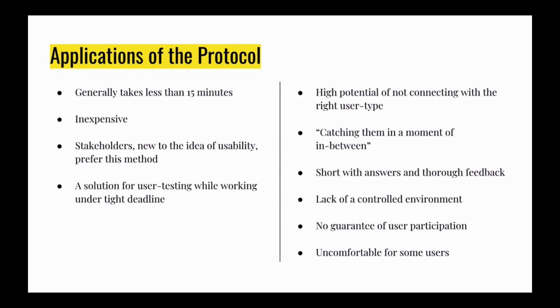And it's also a solution for user testing while working under a tight deadline. You don't have to make meetings, you don't have to plan around other people's schedules. If you're working in your office and you need to walk down to the coffee shop downstairs, you could just walk in, and in 15 minutes, half an hour, you could talk to two people, and maybe that's all you need, and it was just done like that.